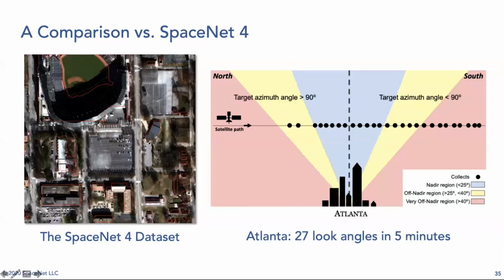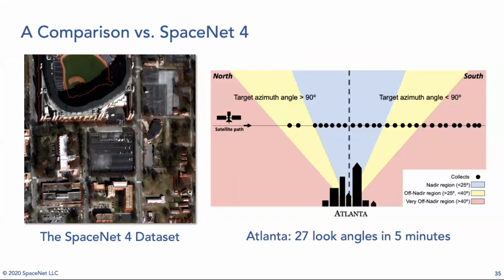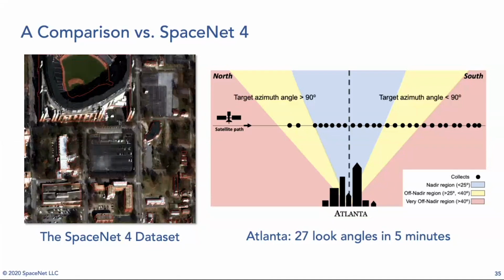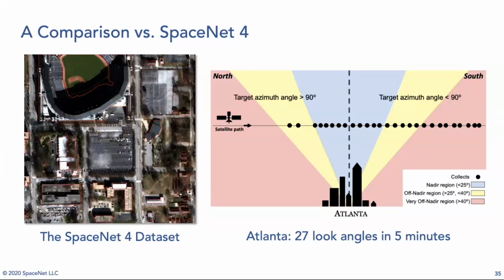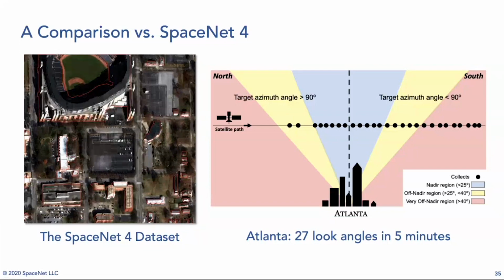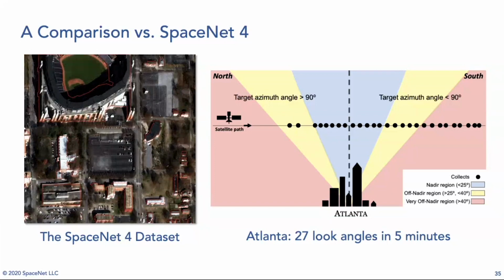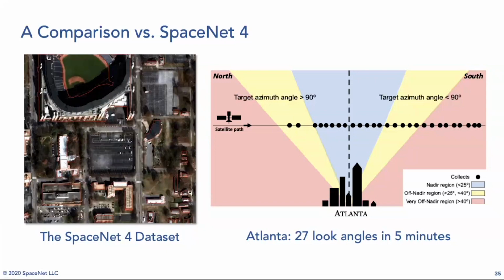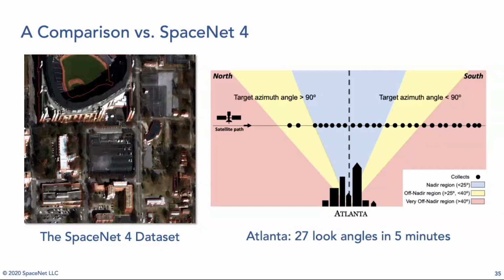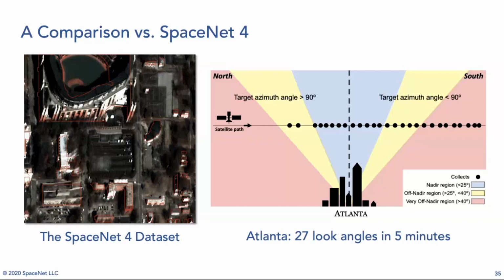So we also wanted to do a comparison versus SpaceNet 4. And Adam talked about this a bit, but the SpaceNet 4 data set is unique in the sense that it isolates look angle as the independent variable that we can examine. So we have Atlanta with the WorldView 2 sensor passing overhead. It collected 27 different images from 27 different look angles in a span of 5 minutes. And as I said, that really enables us to isolate look angle and evaluate how that changes and affects our model's performance when trying to map these structures.